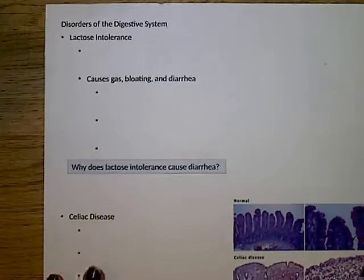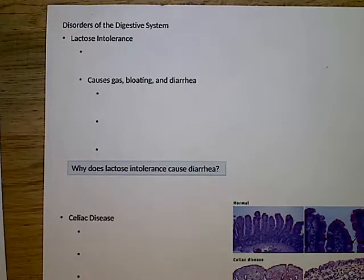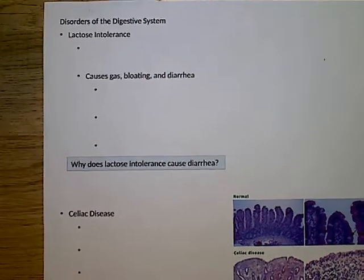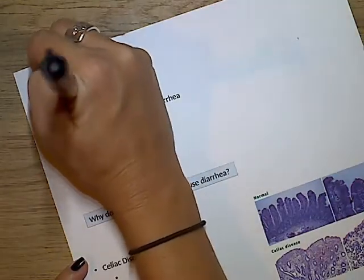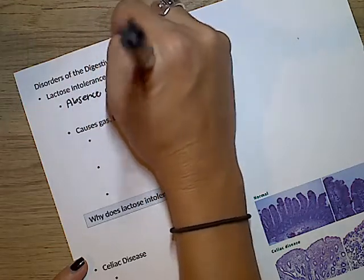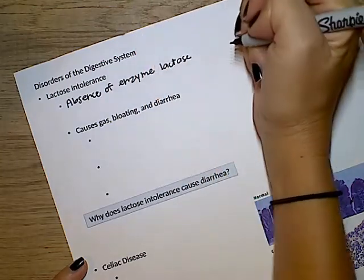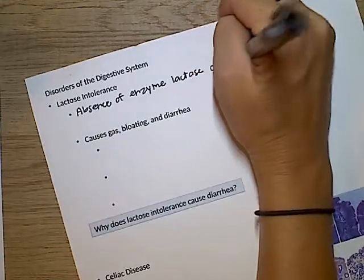And now we gotta talk about disorders. The three we're going to talk about are lactose intolerance, celiac disease, and diverticulosis. So lactose intolerance is the absence of the enzyme lactase, which remember breaks down lactose on the brush border, on the microvilli.